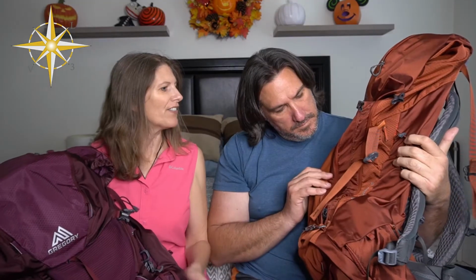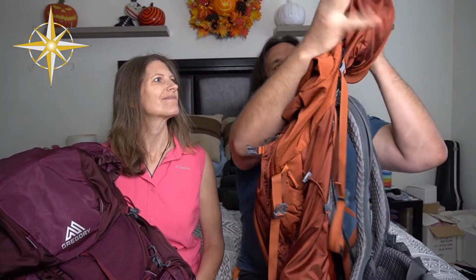Yours is a 75. 75. And it comes equipped with a lot of features that are great, like a rain fly jacket up top. So if I'm outside and it starts raining, I can quickly put a rain jacket over the entire pack to not get it wet. Right. There was a lot of research that went into this.